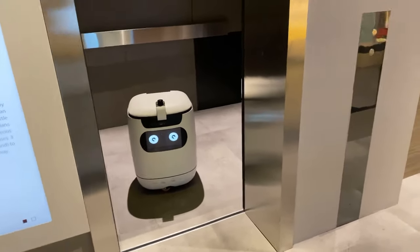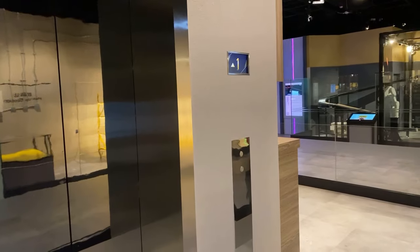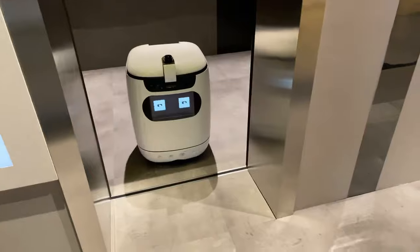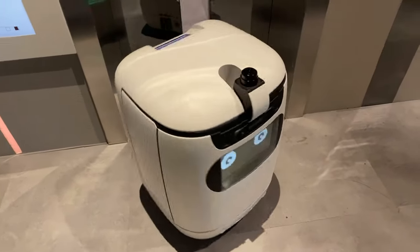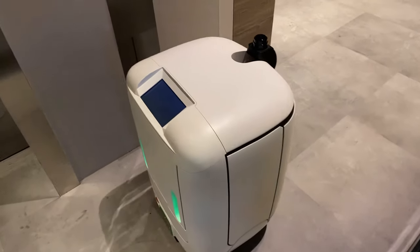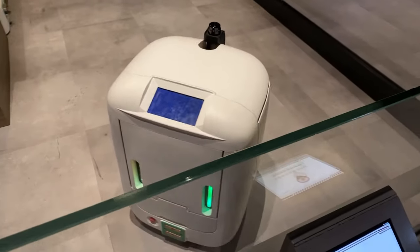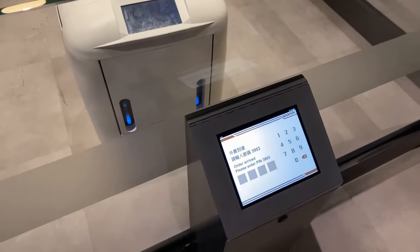And Rise has human walking speed. Well done, Rise. Another type of Rise is used for disinfection. Other than delivering meal, it's mainly used in shopping malls to spray disinfectant liquid into the air, so we feel safe and clean walking in shopping malls.